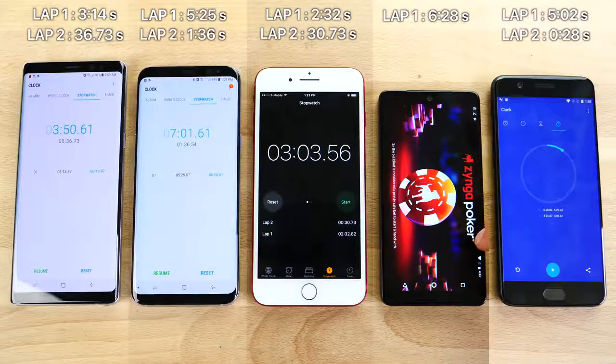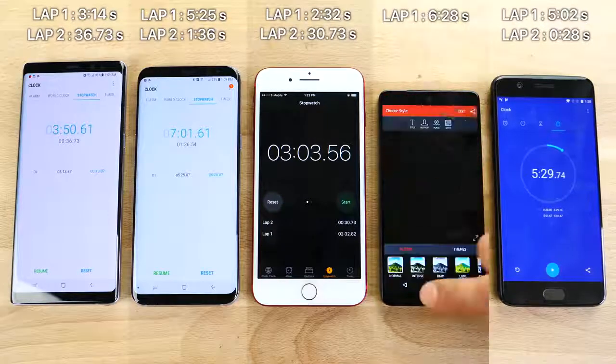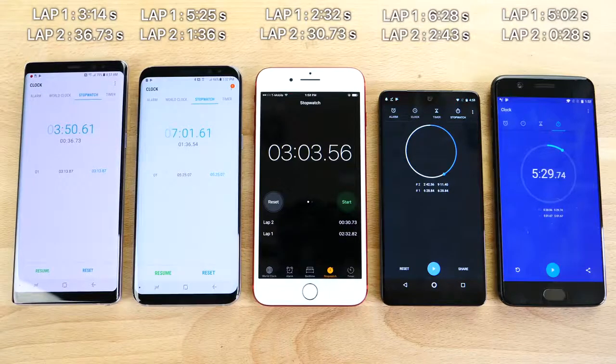So Essential smartphone still suffering. I mean, lap number 1 took 6 minutes and 28 seconds, the worst of them all. And not only that, all of the applications needed to be reloaded again in the background. So very disappointing, guys. That one was just terrible to work with.